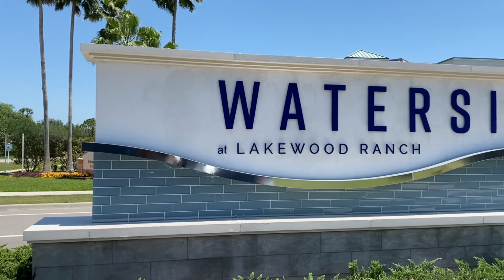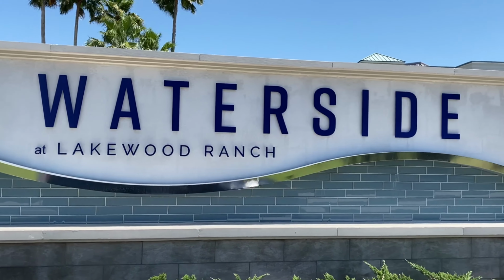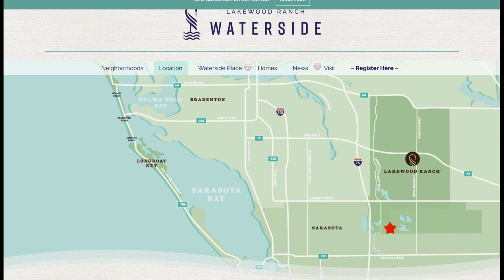First, let's talk about the location of Waterside Place. The whole Waterside District of Lakewood Ranch is located approximately 2 miles east of I-75, with close proximity to both downtown Sarasota and downtown Bradenton.